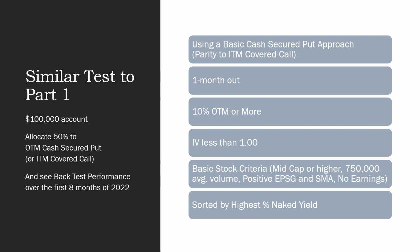We're going to look for at least 10% out of the money for a volatile market. I'm going to try to look for positions that have an implied volatility of less than 1. We don't want too high of an implied volatility, although that would give a better premium, but it has a better chance of moving against us drastically.